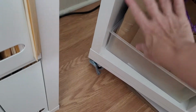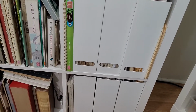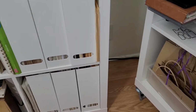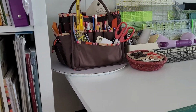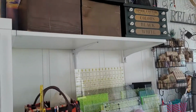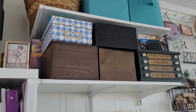And this back part I don't use as often, so it's okay if sometimes this is pressed inside of here. And of course I have my sewing supplies and things up there on top. And these are wonderful boxes. I'm going to pull them down and show you what's in those.